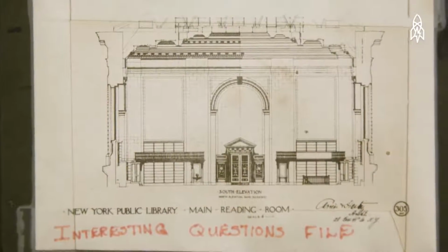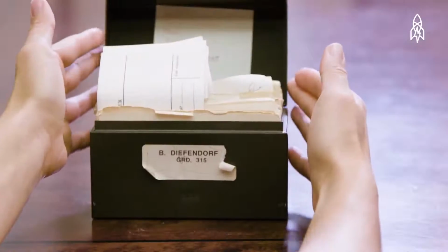Our department, Ask NYPL, began in 1967. We started answering questions over the telephone, but people have been reaching out to librarians for as long as there have been libraries. The New York Public Library has actually saved records of some of the more interesting questions they've been asked over the years.